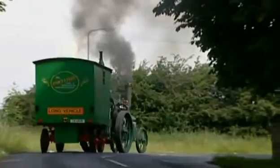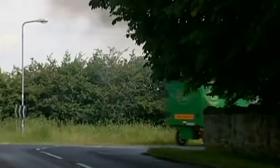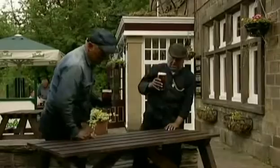Taking in so much scenery in one afternoon is thirsty work, but at last they find a pub that's open. Is it in here? Getting too old for these sort of trestles. I'm glad for a sit down.